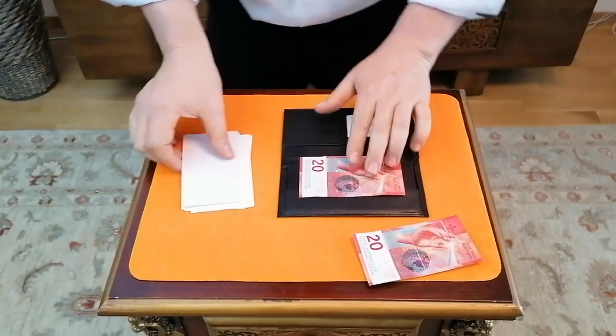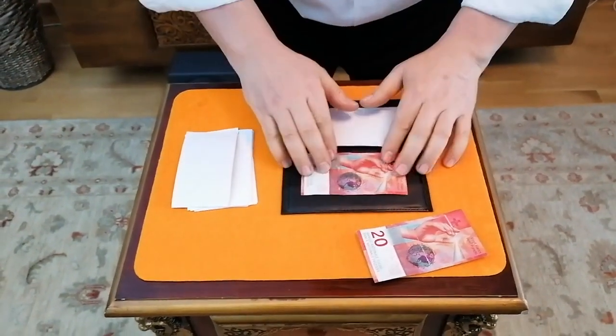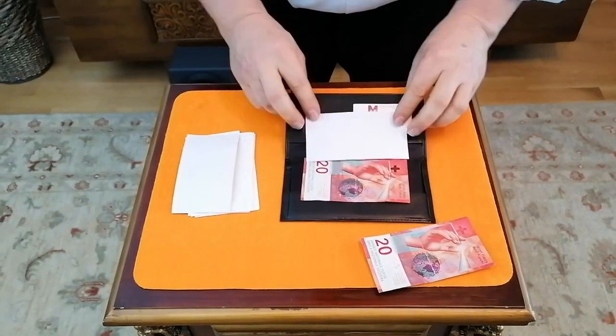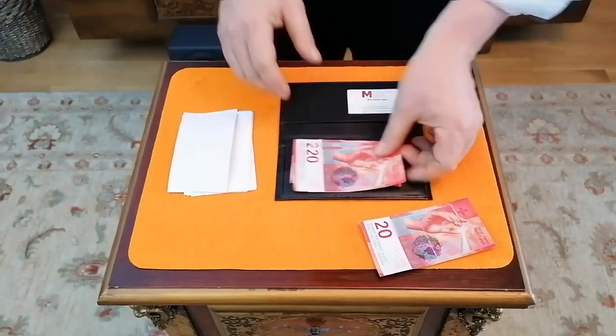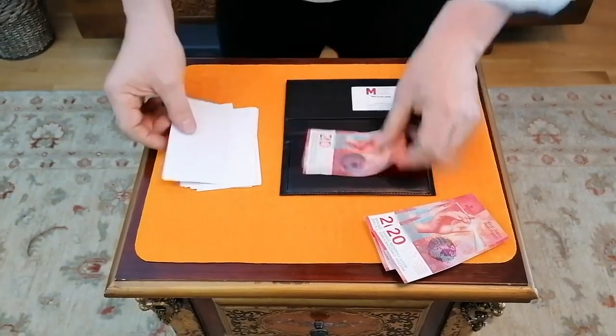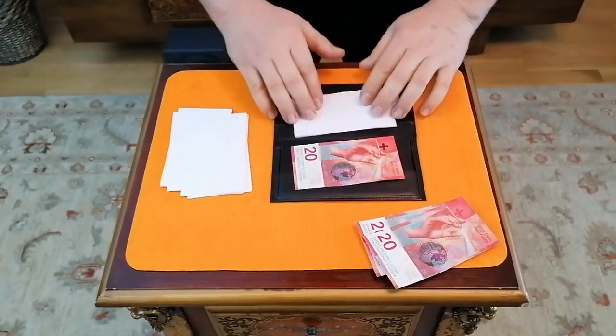In fact, I like that. I'm going to do this again. So you just place this one there like this, and you just close the wallet, open it like this. This is like really cool. This is magical. I'm going to do this one more time. I'm not going to stop now. In fact, that's what I do the whole day.